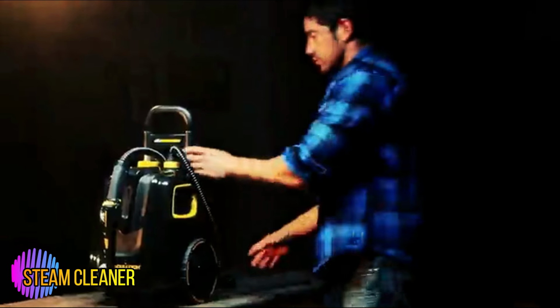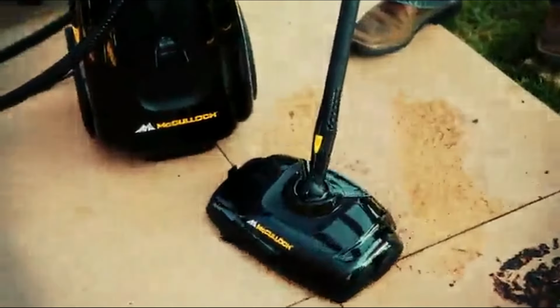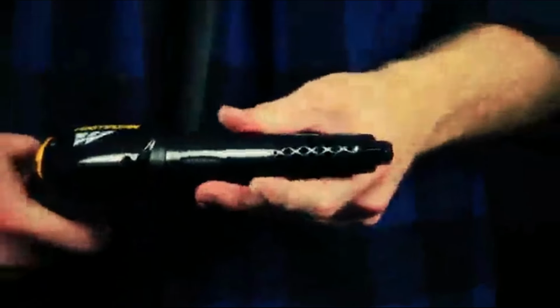Steam cleaner. Chemical-free cleaning. Naturally deep clean without the use of harsh chemicals, using hot, pressured steam to eliminate grease, grime, and stains from a wide range of surfaces including tile, grout, granite, laminate, appliances, grills, autos, and more.